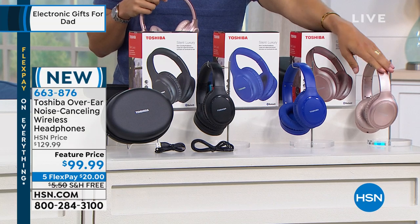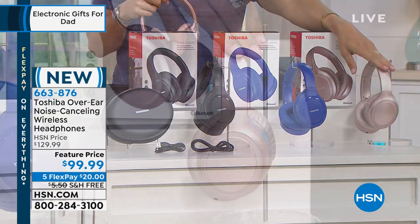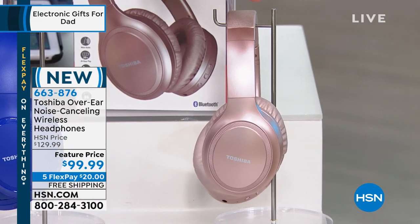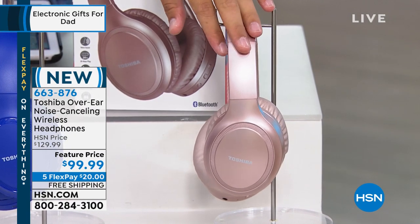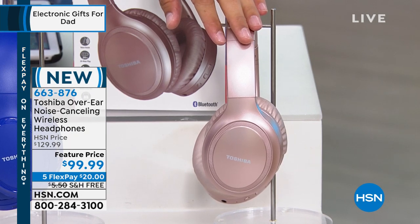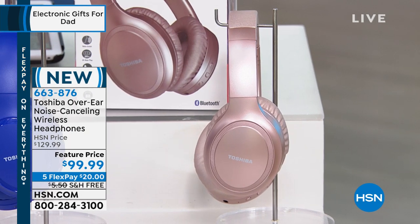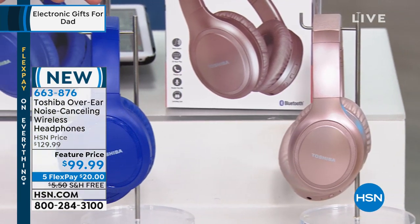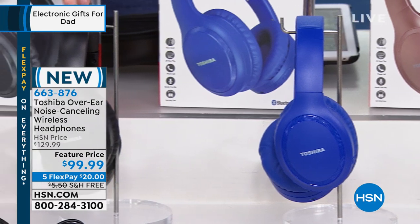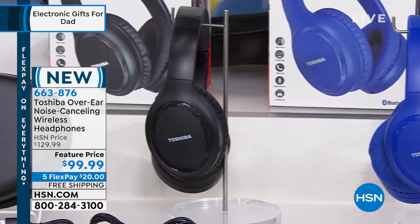If you want rose gold, there's 200 in stock to order. And remember, it's only $20. Now, we did call this show Electronic Gifts for Dad, so maybe rose gold's not for him. But at $20 on Flex, maybe get a pair for yourself while you're at it. If you are shopping for dad, we do have them available in blue, and we do have them available in black as well.